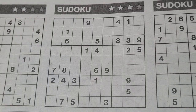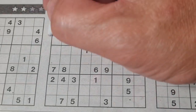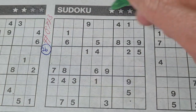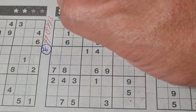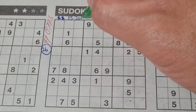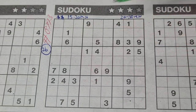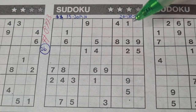Alright, this one will be number 8773, and before I start, I always count the printed digits. This one has 26 printed digits. Usually the 3 stars puzzle has 25. This one has 26. Should be a 2 stars puzzle. And for a 2 stars puzzle, I need 15 to 20 minutes. Well, it's indicated with 3 stars, and for a 3 stars puzzle, I need 20 to 30 minutes. Question is, is this a 3 stars or a 2 stars puzzle? We don't know. We'll see. So let's get started.